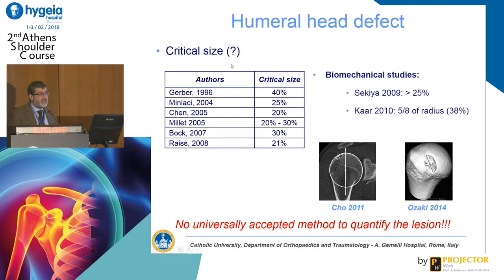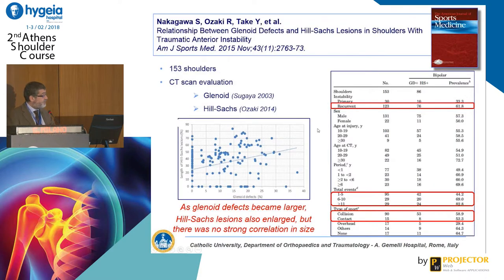But again, what is the critical size for this kind of injury? Different reports show the critical size ranging between 20% and 40%, but 20 to 40% of what? Some biomechanical studies show that 25% of the radius, or 38%, or 5/8 of the radius could be considered a critical size. But there is no universally accepted method to quantify a Hill-Sachs lesion.